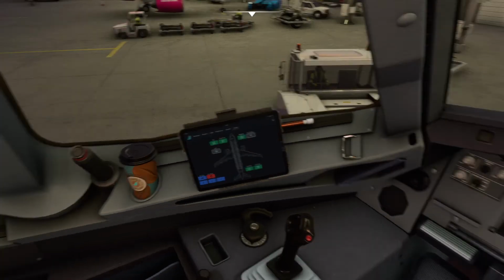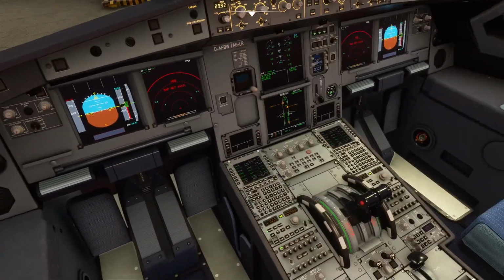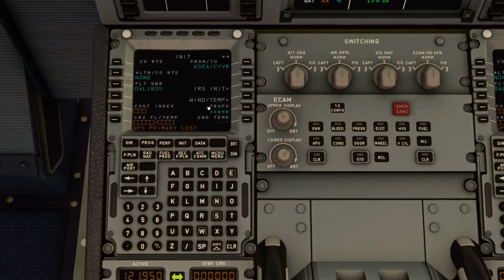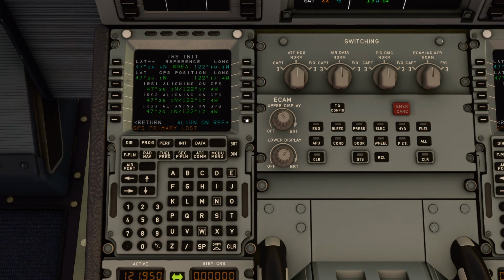Get the passenger jetway coming over. Come back down to the MCDU. We're going to put in a cost index, which for today's flight is a cost index of 60, I believe. Yep, 60. Pop that in there. Cruise altitude is 260. Put the cruise altitude in there. We'll align our IRS as well.